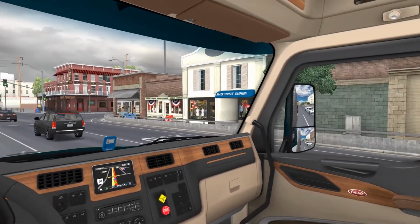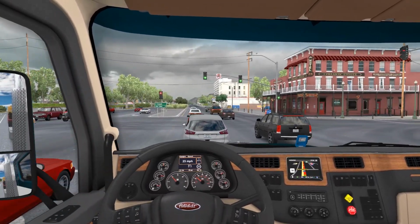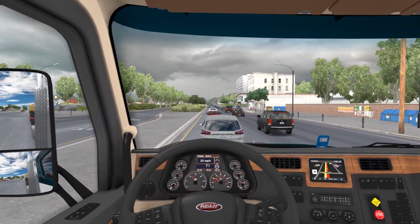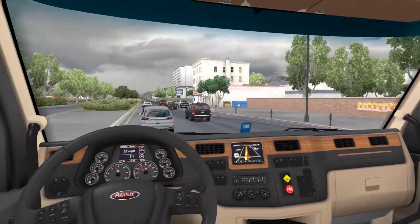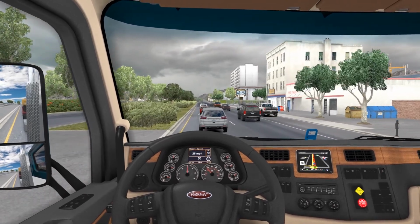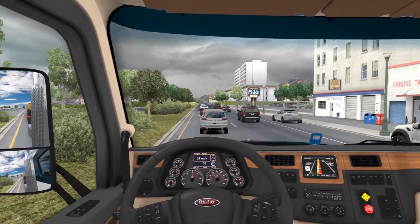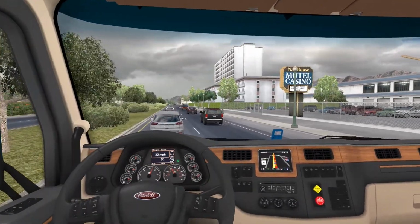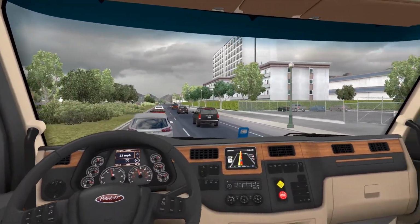But it doesn't feel that big on the inside. It feels a little bit like a van, to be honest. It doesn't feel like a truck. So it's kind of easy to position on the road and go in between traffic. That's what I'm doing now. Oh, there's a car there. Whoa.